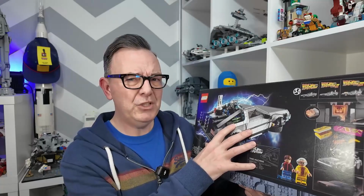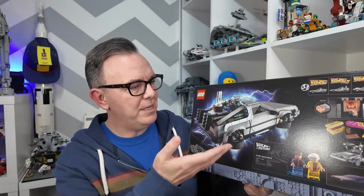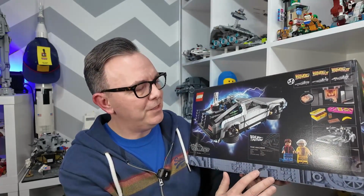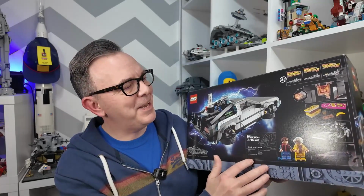I will probably just build this because this has got some amazing build techniques, especially the way the wheels actually move downwards. Also comes with 2 great minifigures as well, especially Doc Martin. Love those glasses. And we get a light brick as well, which is always exciting.